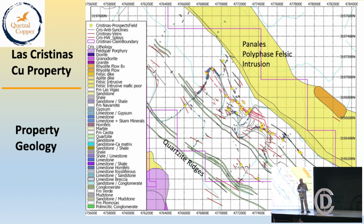The long green trends there are the quartzite horizons. It's not clear whether there's really that many or whether they've been isoclinally folded and they're being repeated. And then some of the veins there, which we'll look a little closer at here.